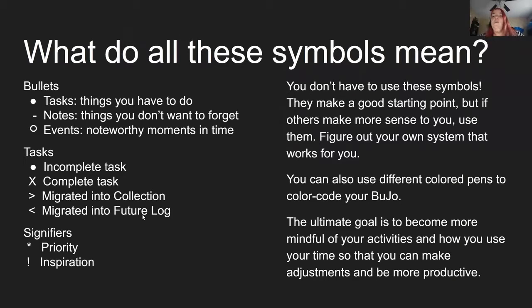So we saw a whole bunch of symbols on all of these pages. They all mean certain things. So there are bullets, which are kind of like your three basic bullets, right? So you've got the closed dot, which are usually tasks. So these are things that you have to do, all right? Notes is usually a dashed bullet. And these are things that you don't want to forget. Events is an open circular bullet. And these are just noteworthy moments in time.